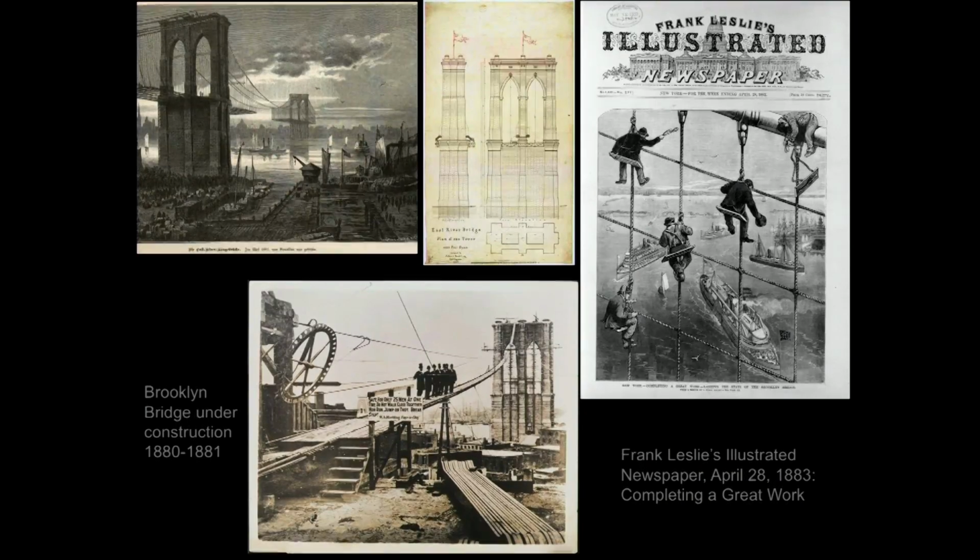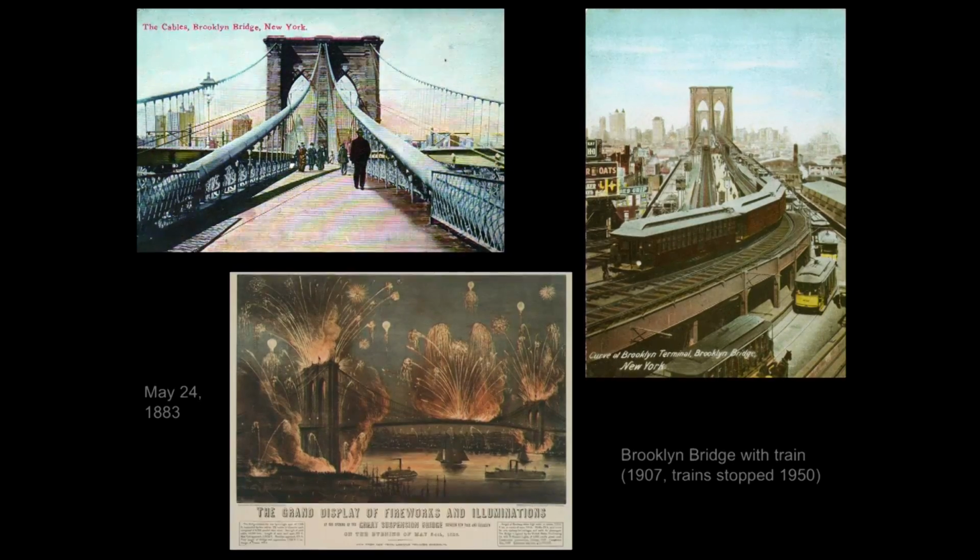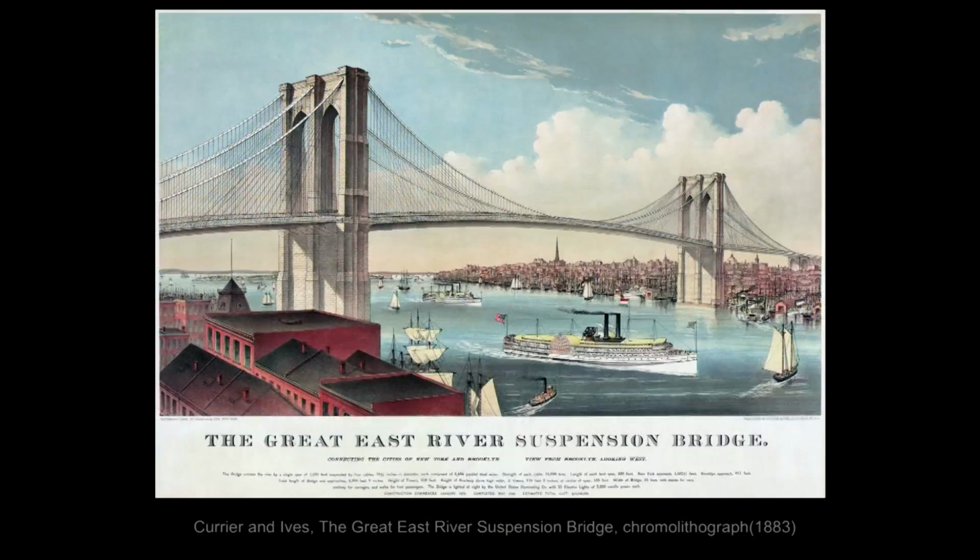There were plenty of people in Stella's circle who remembered the opening celebrations very well, when 150,000 people crossed the bridge in a single day. A sort of stress test, I guess. For the opening, Currier and Ives already had a color print ready, and it stressed the breadth of the span and the great height of the towers relative to the low-rise Manhattan buildings on the other side. The skyscrapers hadn't been built yet. Soon they would be, in a great rush that went on all through Stella's time, beginning before World War I and continuing until the Depression, when it slowed down, especially in lower Manhattan.